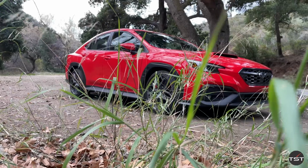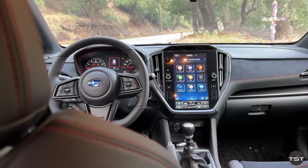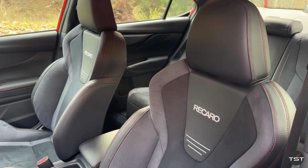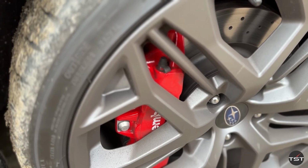But I will say that the car gets some things that people complained that the car didn't have. Well, because the old TR had nothing. Right. It was like a base car with two things. This has almost everything they offer, with the exception of like the CVT and some shocks. We'll get to that. It's got the Recaro seats, which are great. That one's power. This one's not. It's got Brembo brakes.